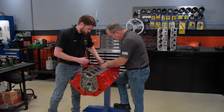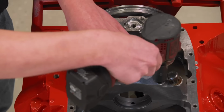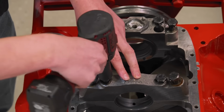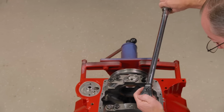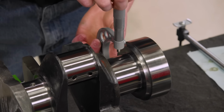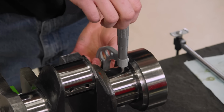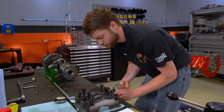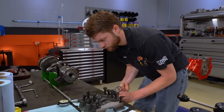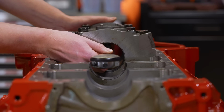The main caps and fasteners are prepped and installed just like they would be during assembly, with CMD high pressure lube on the fasteners that are torqued to 100 pound-feet. The caps are installed starting at the back to fit our dial bore gauge into the block. So we can use our SPI micrometer to measure the largest diameter of the rear main journal and set it to that size. Then we can use our micrometer to zero out our dial bore gauge to the journal size and take a direct vertical oil clearance measurement in the main bearings.